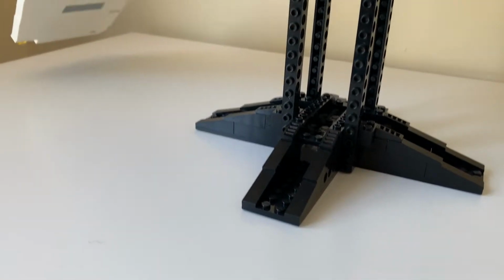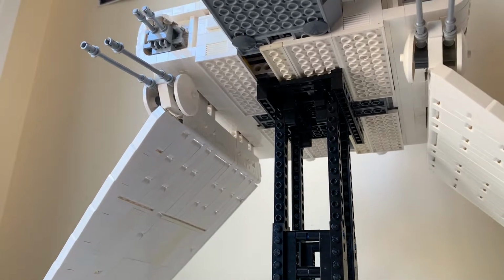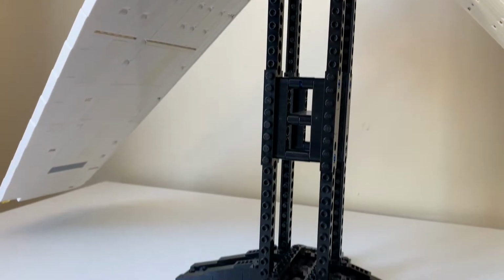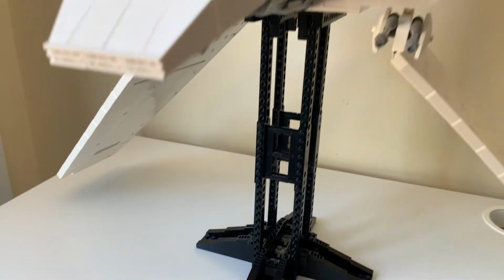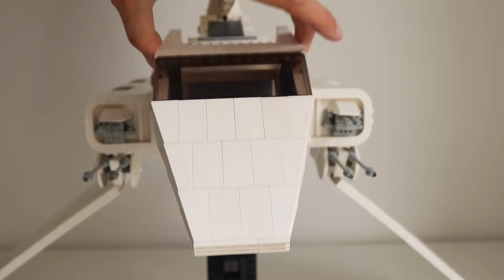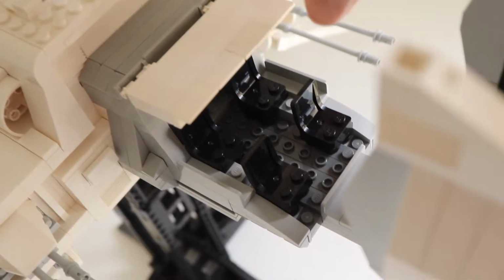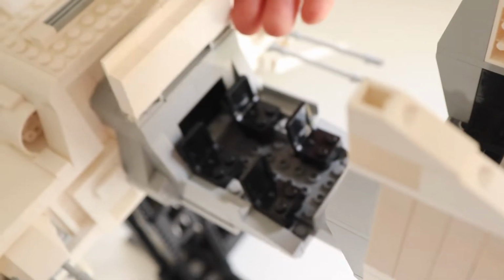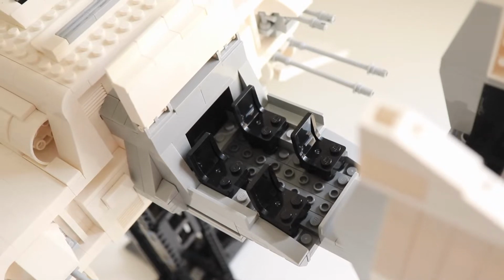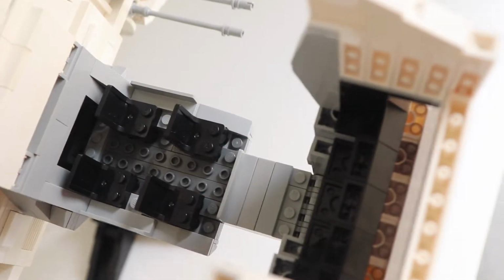When you come up, we have the nose, and that's like the cockpit and everything. You can actually open that up by sliding it forward, and inside you have 4 seats as well as a bunch of control panels and everything. I haven't had the time to print out the stickers, but usually you have a bunch of little stickers which show all the displays, all the screens, all the controls for the cockpit of the ship.